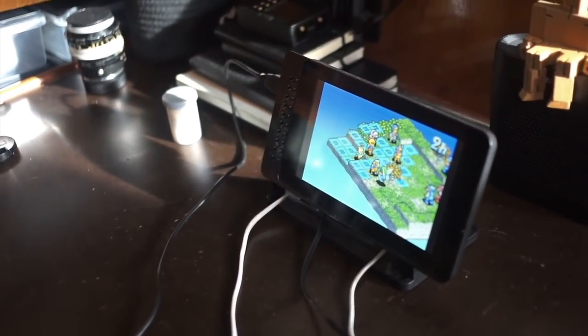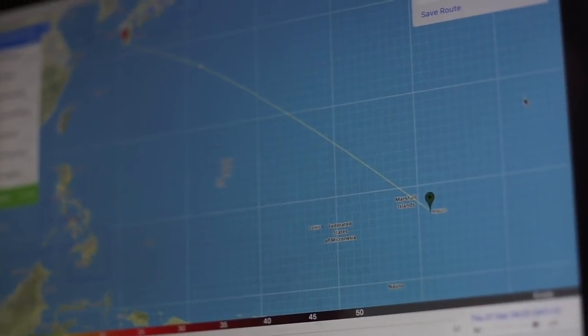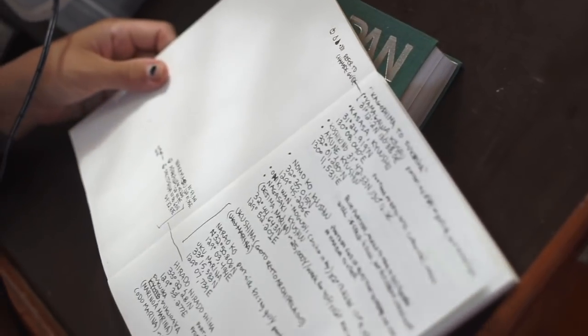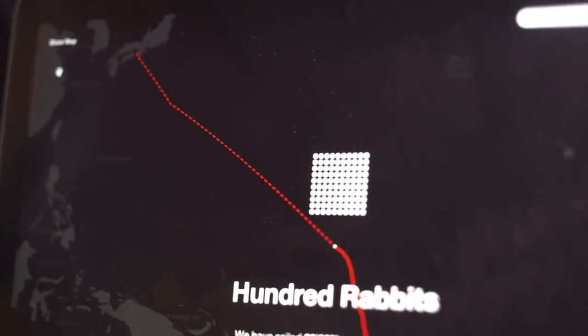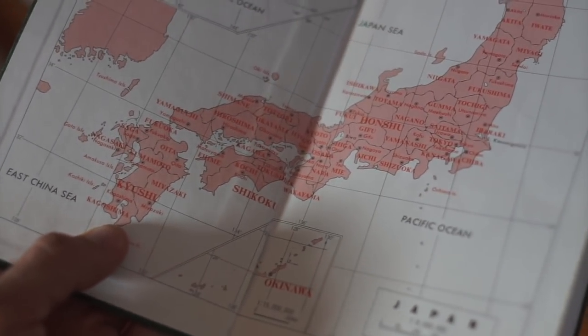Devin and I are constantly researching information about Japan, about the various ports and options for travel. We're ironing out a few last details, and doing this is very exciting. It's weird to think we'll be there soon. Our path is always changing. Right now, we're considering swinging by Chichijima.